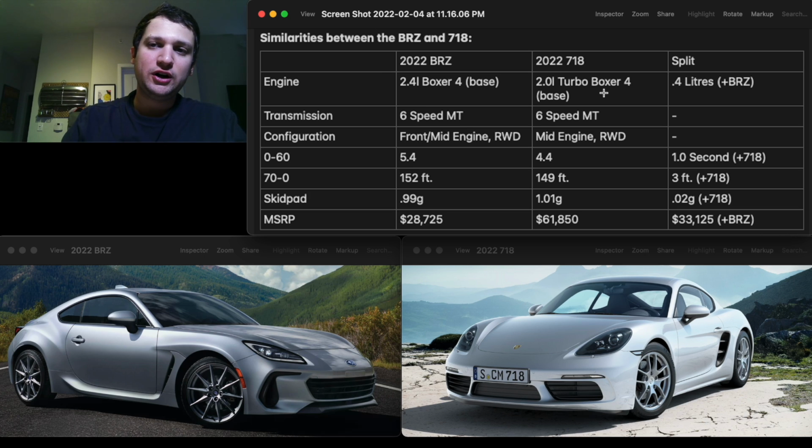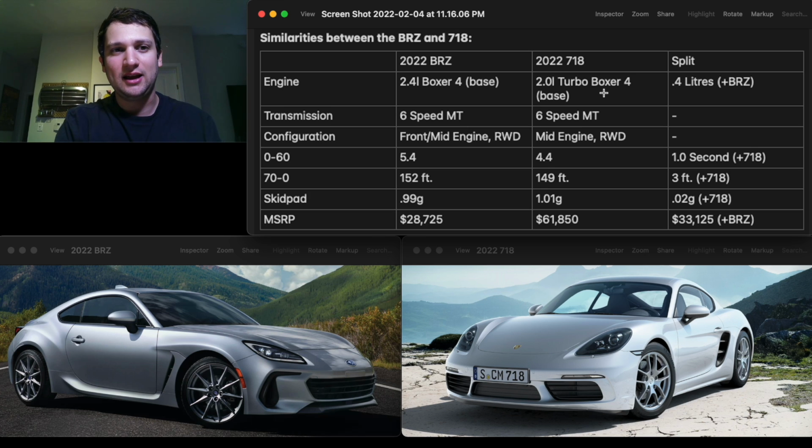So already here, the BRZ has the Cayman beat when it comes to displacement in base form, but you're kind of comparing two different things. However, how many other cars have horizontally opposed engines, especially those starting under 30K? So first you have an entry-level sports car and an entry-level Porsche, but here they are sharing the same engine, like how a high-end watch would share a specialized movement. So already, points for the Subaru here.